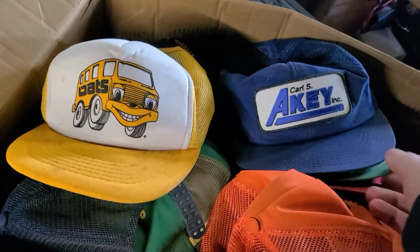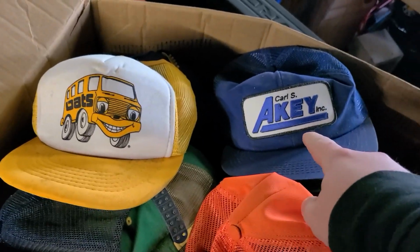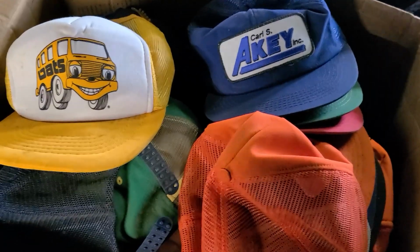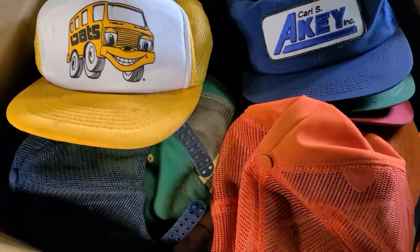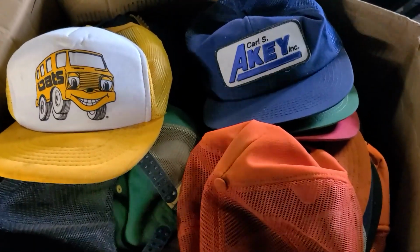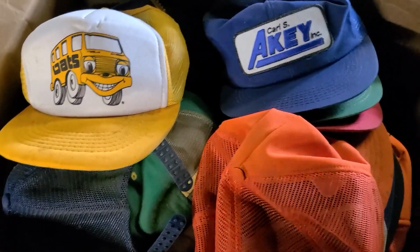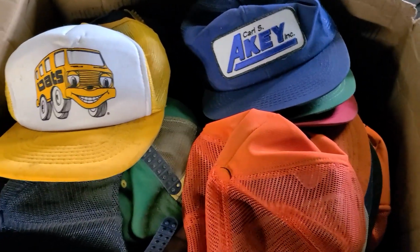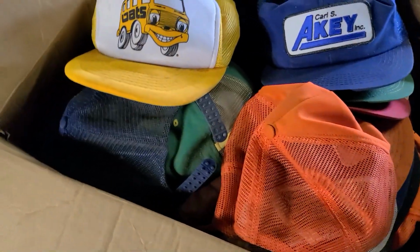So obviously some of these are pretty dirty, but this is what I was seeing, big patches. And if you guys know anything about big patch vintage hats on eBay, some of them can be absolute gold, especially if you get Pepsi, Coca-Cola, the tobacco brands, stuff like that. Especially farm seed like Kent, tractors, Case and stuff like that, John Deere, all that good stuff.